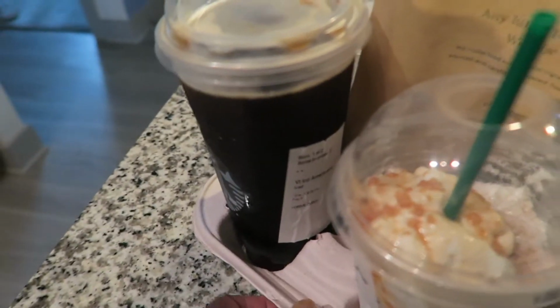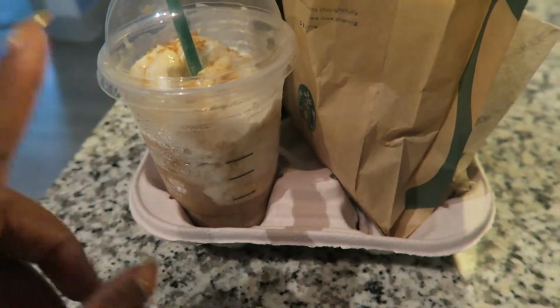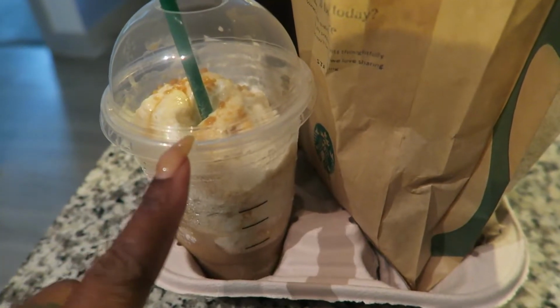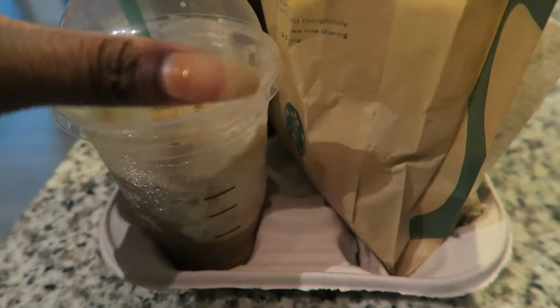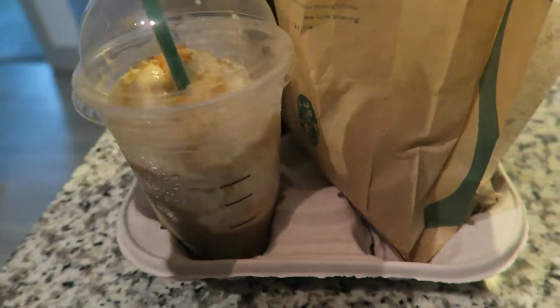And Brandon got his usual, which is just a venti Americano. This is my caramel ribbon crunch. It used to be Christmas only, so I used to associate this with my birthday drink, so that's why it's so sentimental to me. It's my happy drink. It's just a lot of calories.